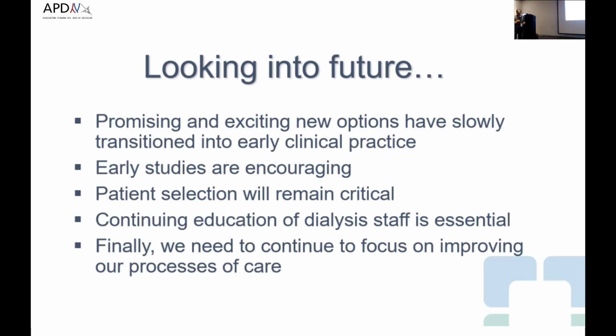Continuing education of dialysis staff is essential. If the patient gets a fistula through an endovascular technique, the dialysis staff will not be very familiar with it. So they have to be equally trained, and that's a whole new process that has to go side by side. And finally, we still need to focus on improving our process of care, because that's where I think prevention comes in, that's where early recognition comes in, and if we can bring that also side by side along with the new technologies, it really would help our patients.